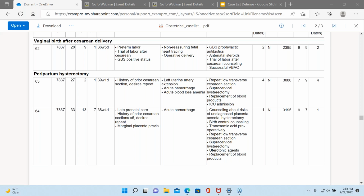How much did she lose? Her QBL was 1250. Oh, that's not bad. So what are ultrasound findings? Go ahead. Oh, I was just going to mention that I gave her a unit of packed red blood cells in the OR as well.